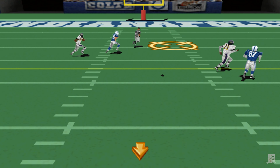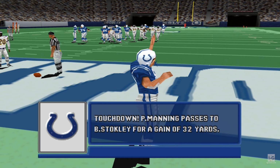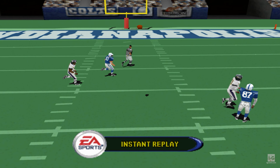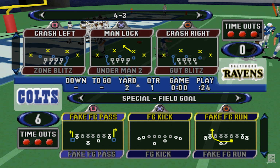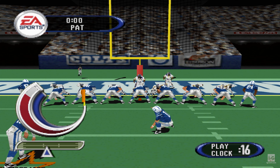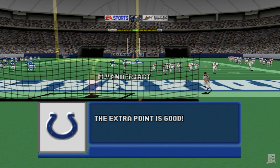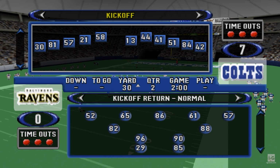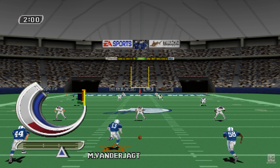They're punching. Goes to the middle. Touchdown, Indianapolis. The extra point attempt is good. He gets the kick away.